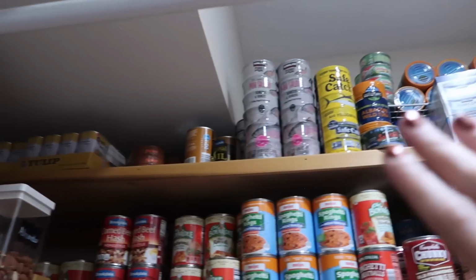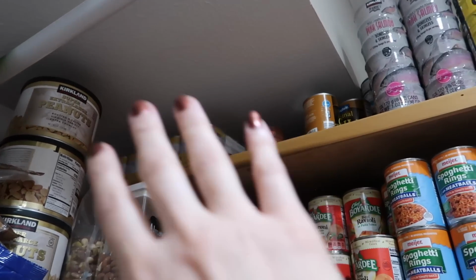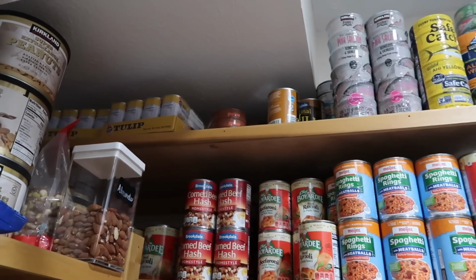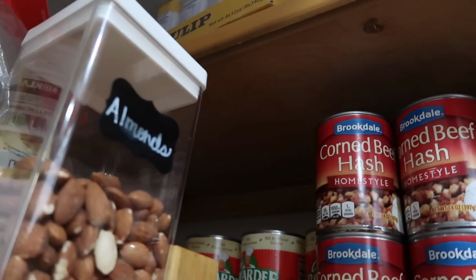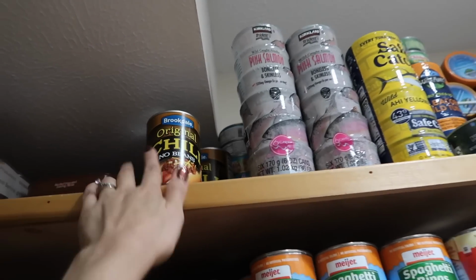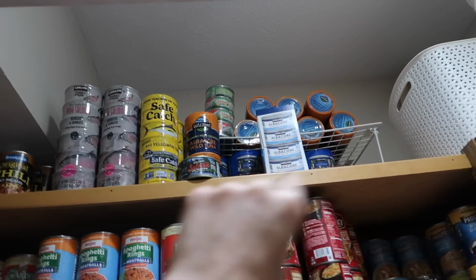This top shelf, a lot of this is kind of like long-term storage. That's like an off-brand of Spam. So that's something that we have literally just stored for emergency purposes. We have some like canned fish. I don't even know what it's called. Smoked herring fillets. It smelled good when I opened it. I gave one can to the dog before. We have some chili beans in here, or no, this is no bean chili there. We've got salmon, tuna, canned chicken, more tuna, tons of tuna.